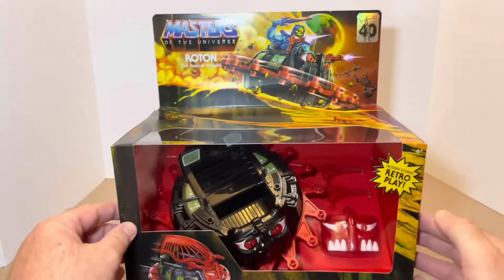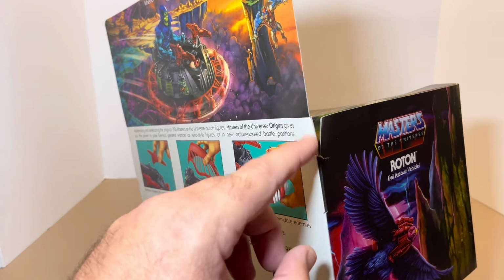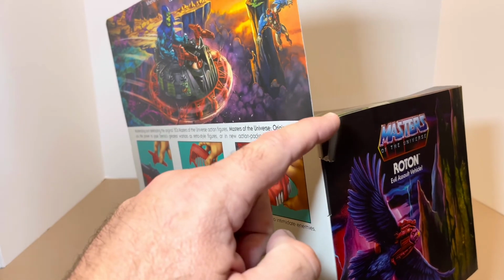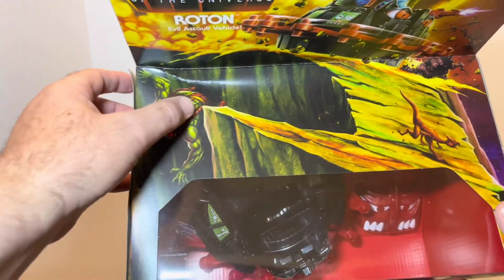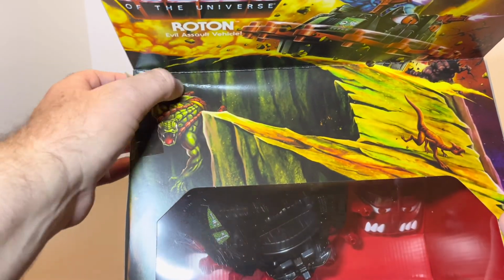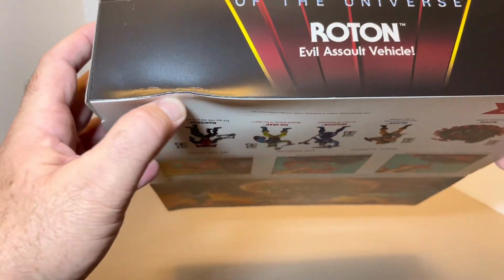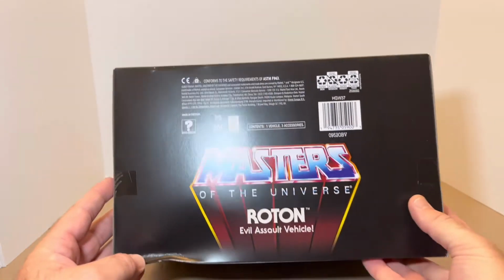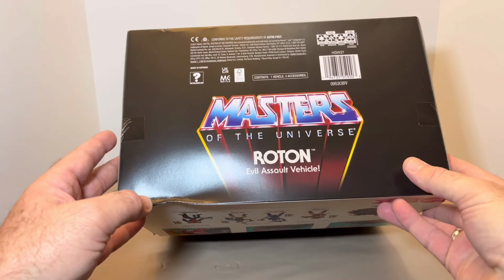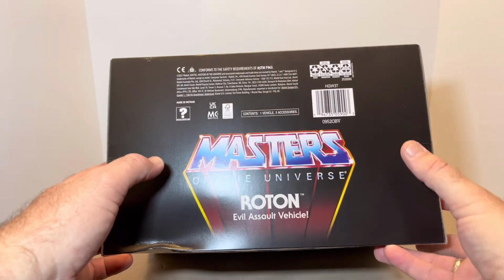And then we're back to the front. And then when you look at the box here where I said I had some damage, unfortunately, this got torn here. I got a little tear and I've got a little bit of indentation here on top. I've got a crease and then I've got an indentation dent here on the back. And then underneath, here we go. We got the bottom here. Says Masters of the Universe, Roton, Evil Assault Vehicle with all the mumbo jumbo and the barcode.